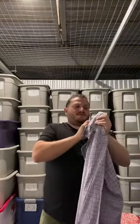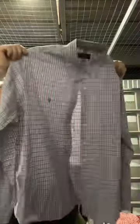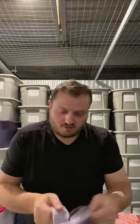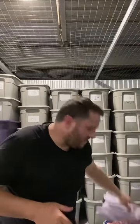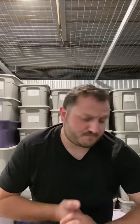Another Polo Ralph Lauren size large. Nice pattern to it. Very simple. 15 to 17 bucks. Do you use eBay to price check? Yes, 99% of the time, Mike, I will use eBay to do all of my sold comps. There's some exceptions to that rule, but the majority of the time, I check everything on eBay first.